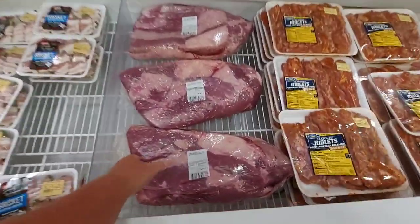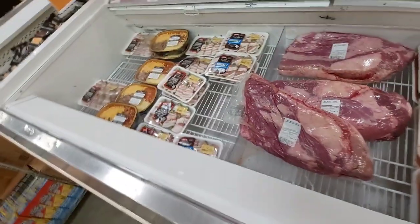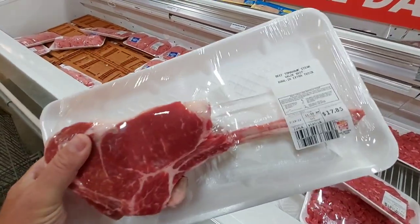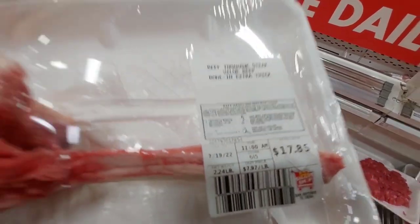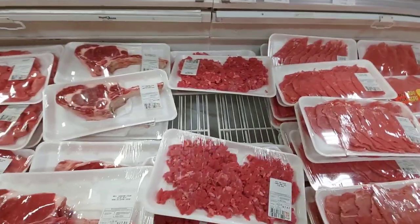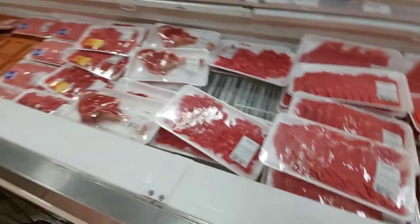Oh, they sell briskets here now. Beef briskets. Look at that. Really gone up. The brisket prices have really gone up. All right, we're back. And they sell tomahawk steaks here too. Never thought I'd see that here at this store. It is $7.97 a pound. Beef or taco meat. What is this? This looks like very thin steaks. Some of the stuff, I don't know what it is.